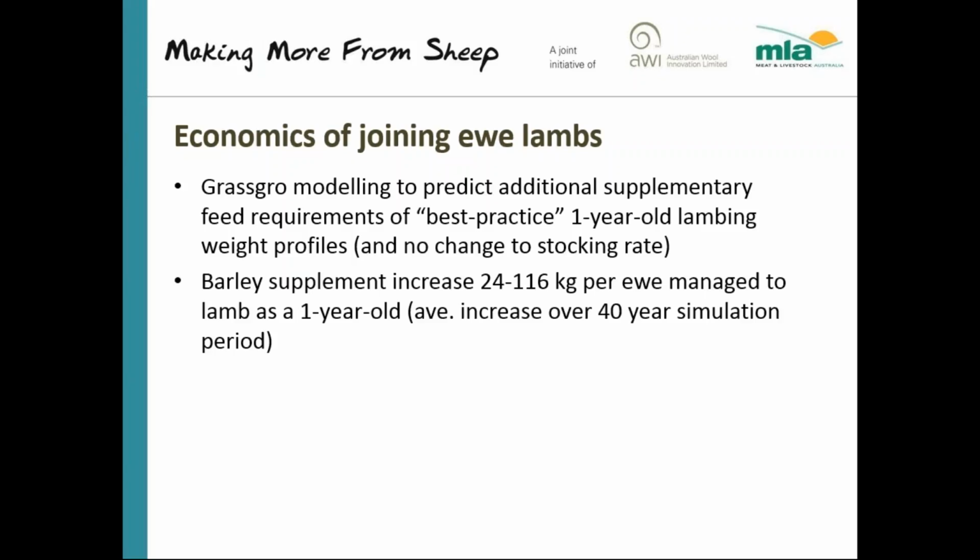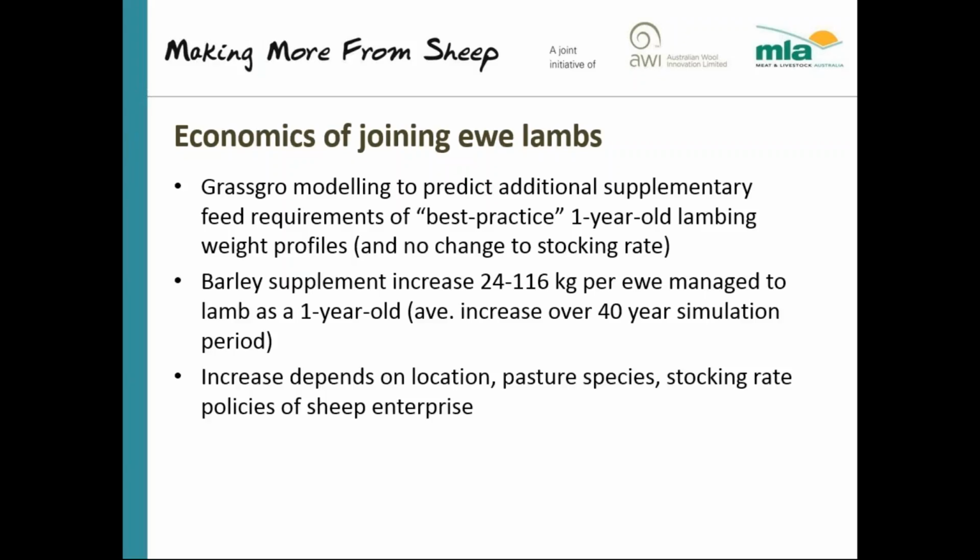But so an incredible range. Depending on where you sit, the increase depended on where you were based, the pasture species at your location, your stocking rate policies: highly stocked, moderately stocked, or lightly stocked. Just to put that range in perspective, 24 to 116 kilos at $200 a tonne for barley.